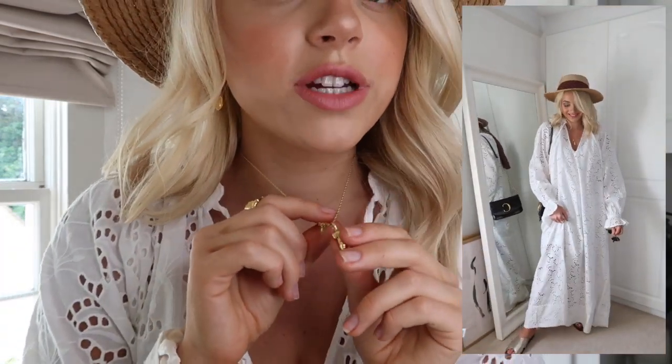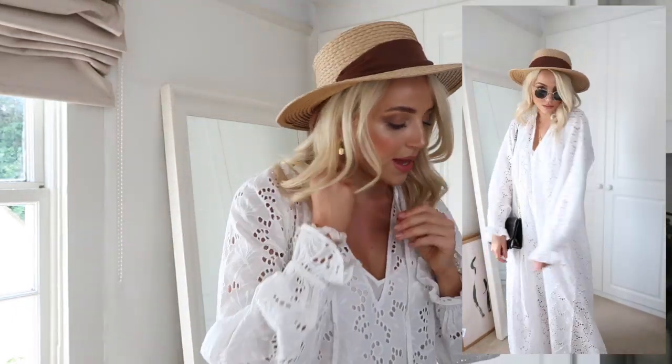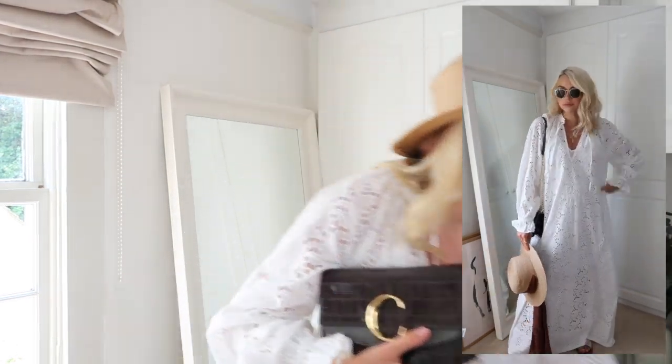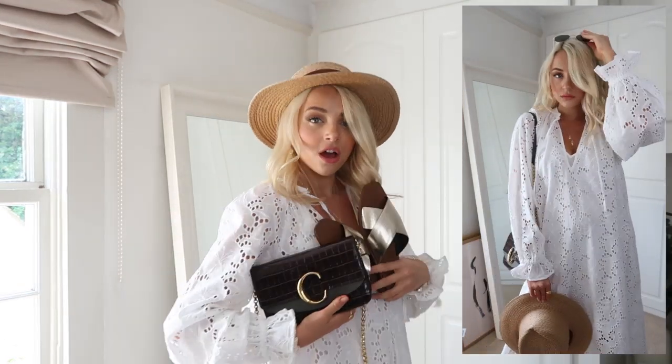I'm wearing all jewellery from Daisy Jewellery. It's got all these beautiful body sculptures. This is from the Vita collection. And then I also paired it with my Chloe bag. I just think that looks really nice. Obviously it pairs really nicely with the brown in the shoes and the brown in the hat. I just think that looks really pretty.